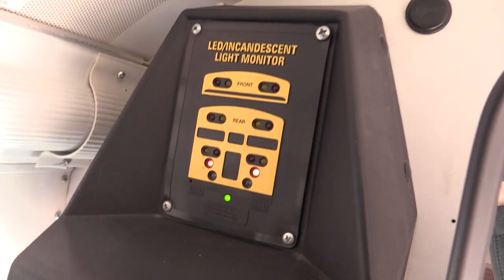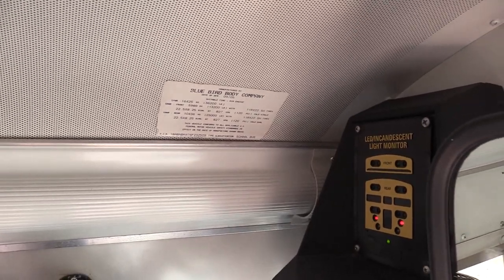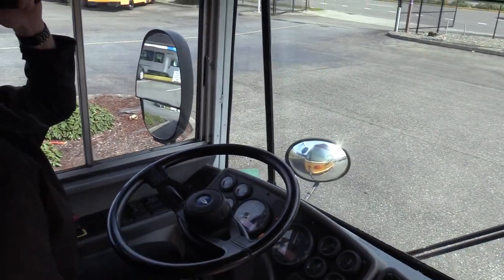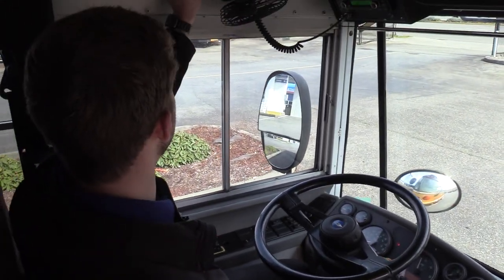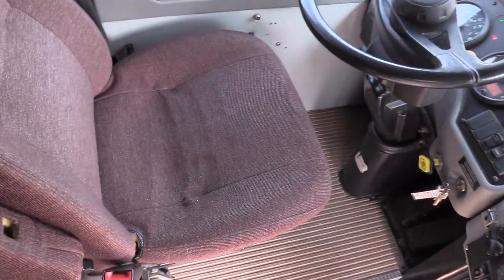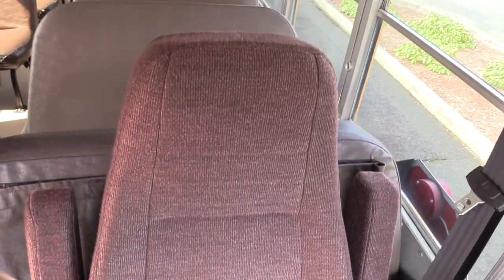Up top here we got an AM/FM CD stereo. See if it works. It's got a PA as well. Hello. Yep. Does work. Pretty cool. And Eric's gonna show you the driver's seat upholstery. No big rips, cuts, tears, anything like that. Looks pretty dang good going all the way up.